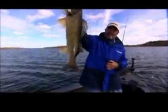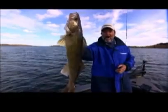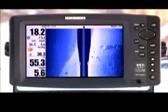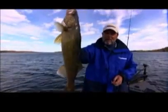Oh, yeah. That's a trophy walleye to most anglers on most bodies of water. And the key, we found it with the Humminbird side imaging unit, locked right in on it, and that's where the big boys live, baby.